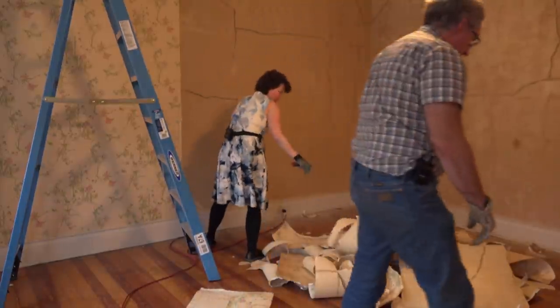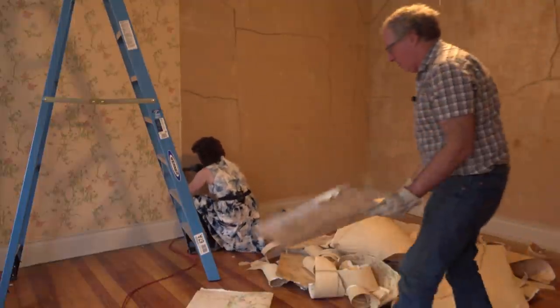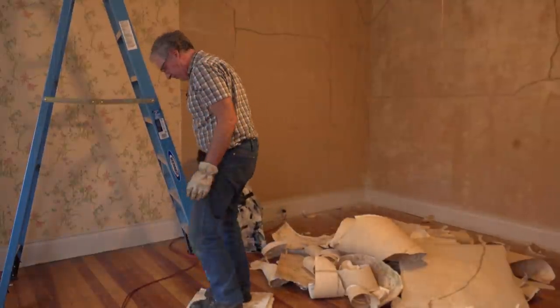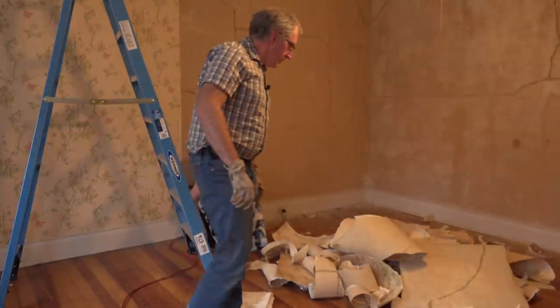We need to get the stuff out of here and into the trash can before it gets to be too much of a hassle. It's the old adage, clean as you go.